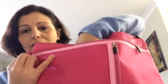But this one has a pocket that you can't see through, but then another pocket at the front that does show through. And that fits those pretty well.